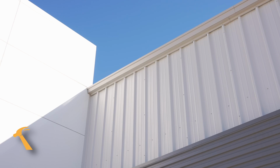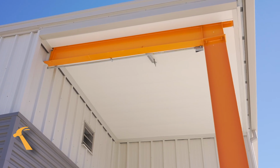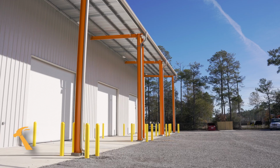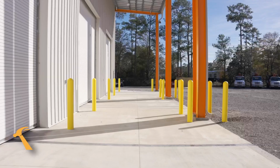So this is an 18,000 square foot pre-engineered Butler building, 6,000 square feet of office space, and then 12,000 square foot of warehouse and covered space, which will serve as their service department. In that covered space, Butler partnered with Kone Crane to install 2 overhead cranes. It's a really good relationship that we have with them.